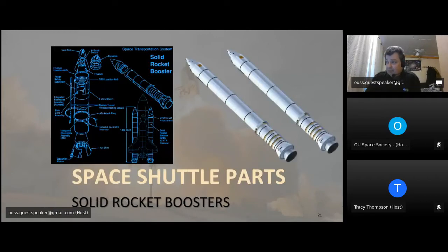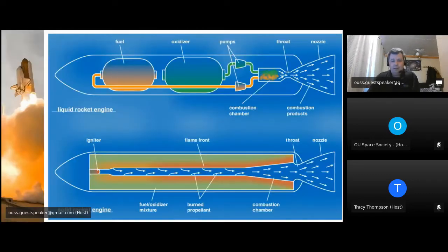So each of those components then, the solid rocket boosters, were about 150 feet in length and 12 feet in diameter. The reason why they were 12 feet in diameter is that was the widest they could be to be transported by rail. So that's how they needed to be transported backwards and forwards. So 12 feet was the optimum diameter for those.